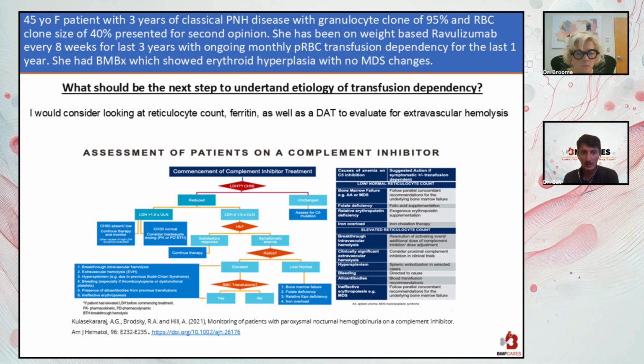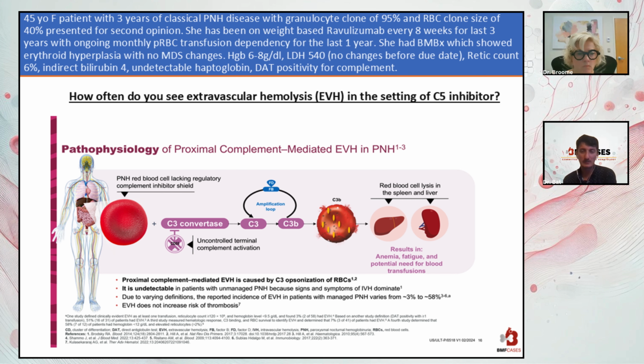Okay, great. So what we're going to do is give a little bit more detail about this patient. Hemoglobin happened to be 6 to 8, LDH was 540, with no changes before the next due date of the ravulizumab. Reticulocyte count was 6%, indirect bilirubin was 4, and there was undetectable haptoglobin, and DAT was positive for complement. So how often do we see extravascular hemolysis in the setting of C5 inhibitor? And if you can talk a little bit about the clinically significant EVH, that would be nice too.